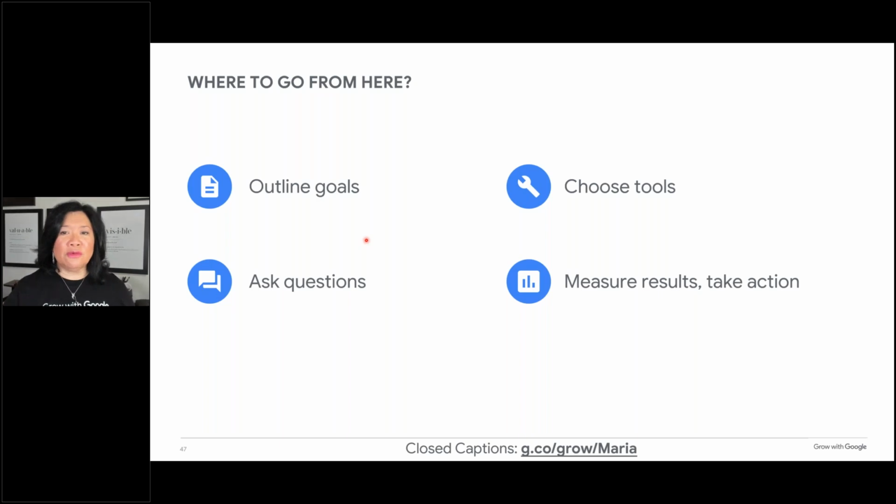Do know what questions then you have after you see your goals. Where do you have the holes? Where do you need to fill in to get to know your customer better or get to know what they're doing on your site better? Now you can start choosing the tools. Do you need a full report? Do you need just certain dimensions and segments? And you can now measure and apply those insights to actually what you're doing, okay?